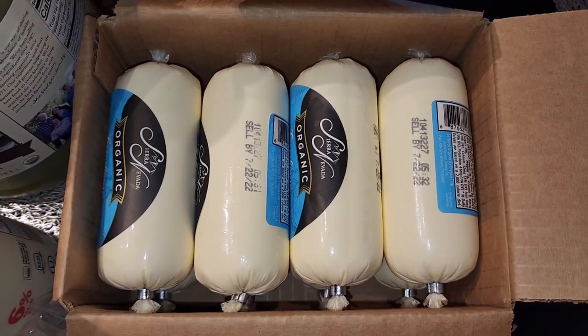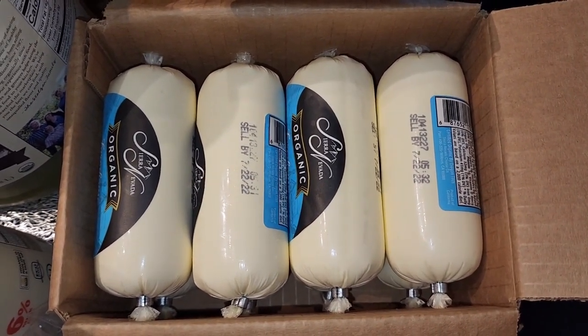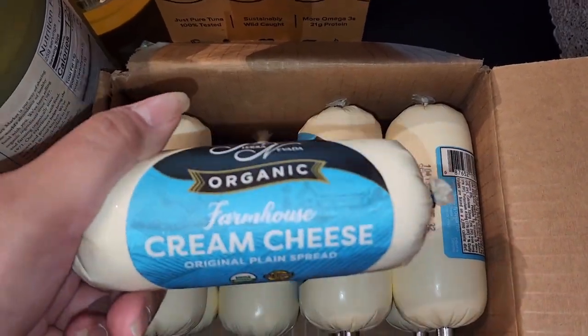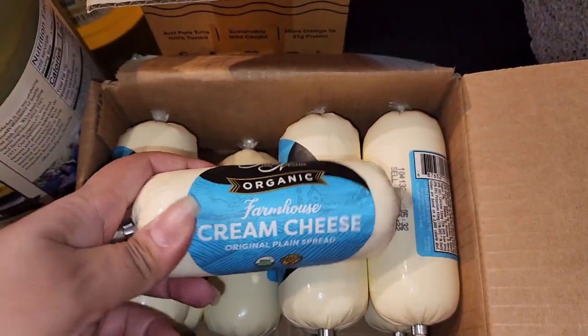Here's another repurchase that I got. Also, if you can hear noise, one of the cats is drinking water right now out of their fountain, so if you hear guzzling, that's what that is. But in my last haul, I only bought one of these because I wanted to try it, and I really enjoyed it. This is really good. I really enjoyed this cream cheese.